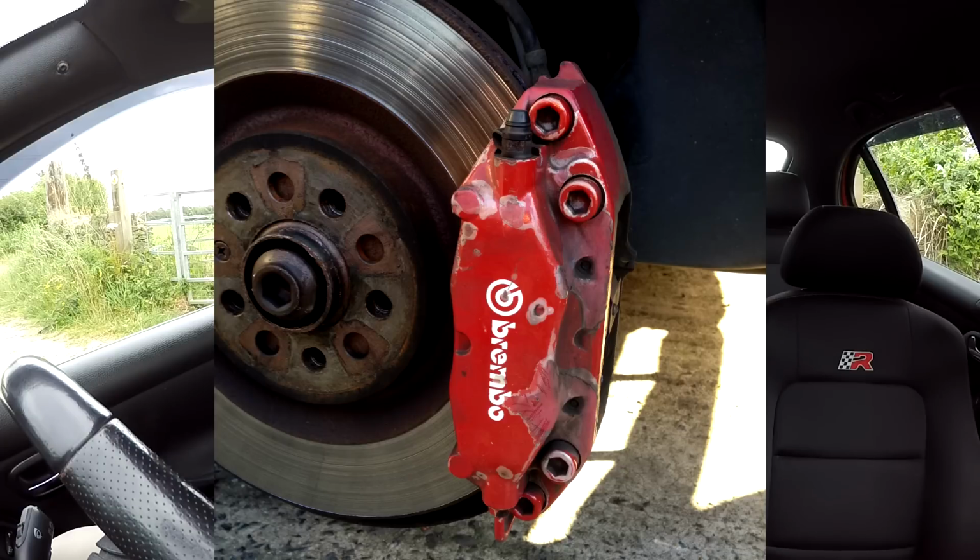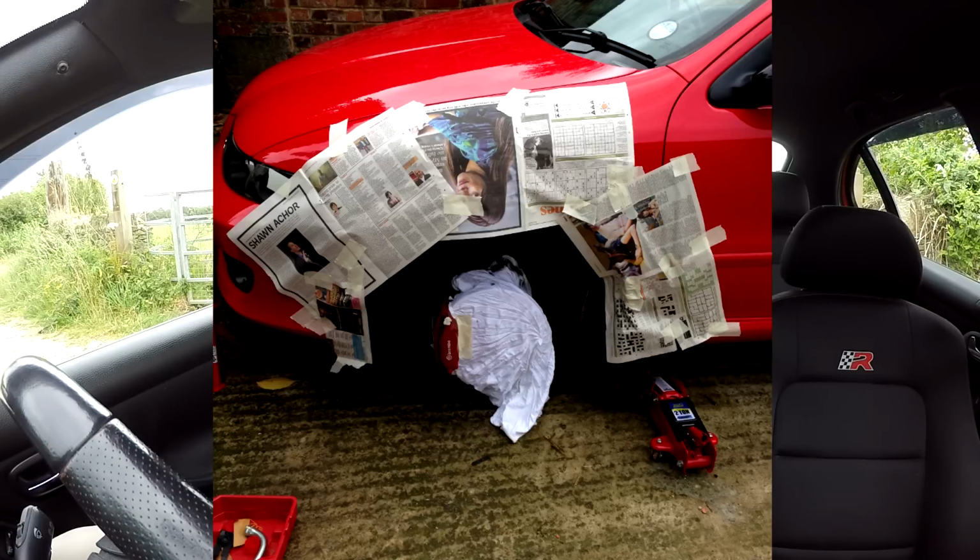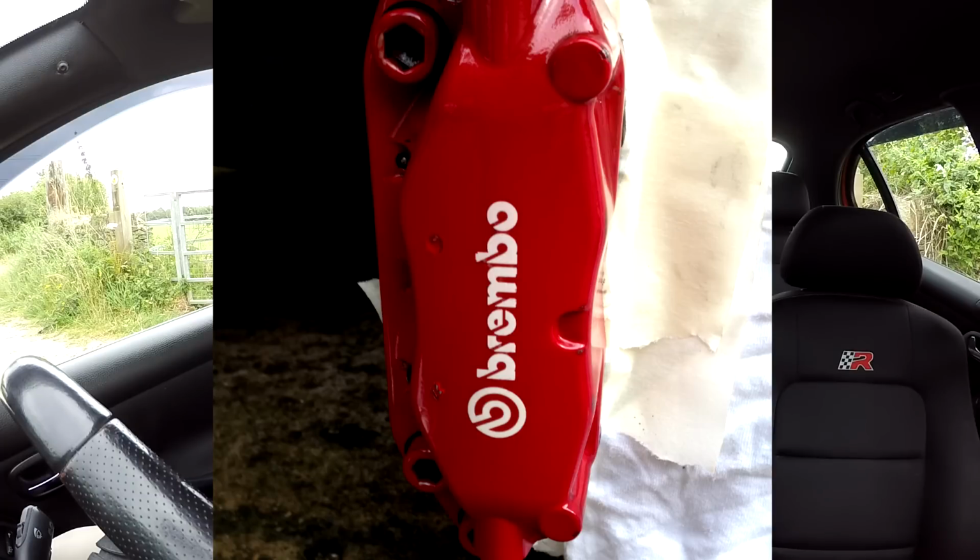Oh yeah, then my Brembos were just absolutely tatty. They were pretty much pink and just peeling. So gave them a refurb. I didn't actually have to do anything apart from just sand them back, get rid of the old lacquer and then re-lacquer them. There's no new paint involved in that.